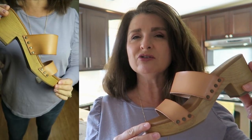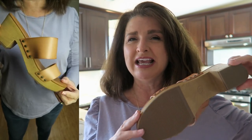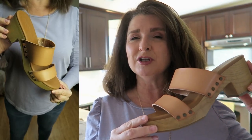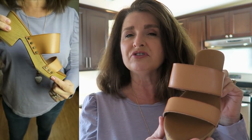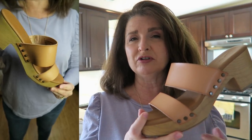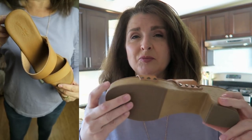When I first put these on to film this segment, I was staying on the carpeting because I wasn't sure if I was going to keep these and I didn't want to scuff the bottom so that I couldn't return them. But lo and behold, these are so comfortable. I am 100% keeping these. I love the simplicity of them. They have just the right pitch for me personally. They have this pretty stud detail, a solid block heel. I feel very stable in these.